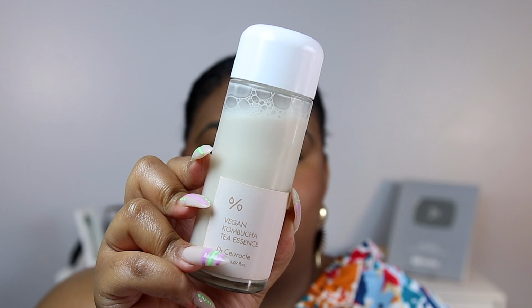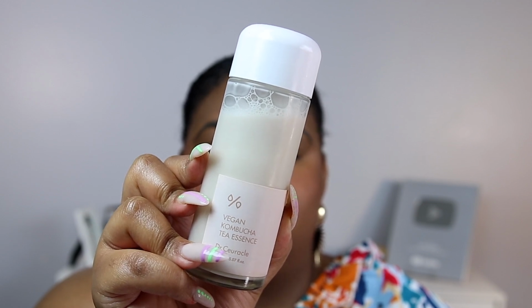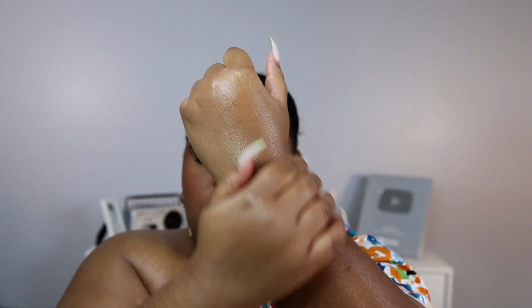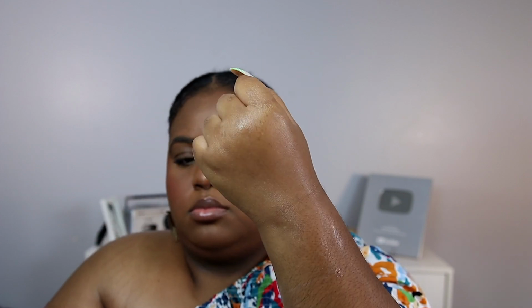Now let's talk about the Dr.Ceuracle Vegan Kombucha Tea Essence. So I've heard a lot of people rave about this over the last few years that I've been into skincare, and what I've learned is that just because the girlies are hyping something doesn't mean it's good. And this actually is worth all the hype.